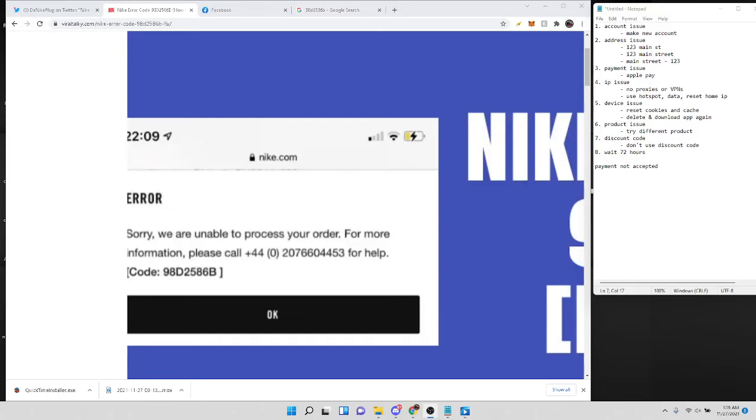Welcome back. I want to talk about this error code that a lot of people receive on Nike, whether it's real customers or it's resellers. Both experience the same issue. On desktop, you would get the error code 98d2586b, and if you were to try it on the app, you would get payment not accepted. Essentially, it means the same thing.